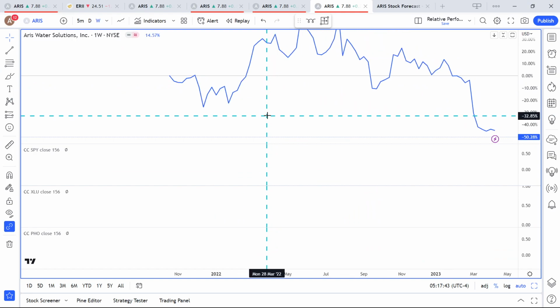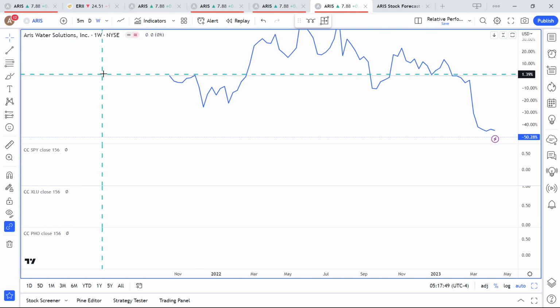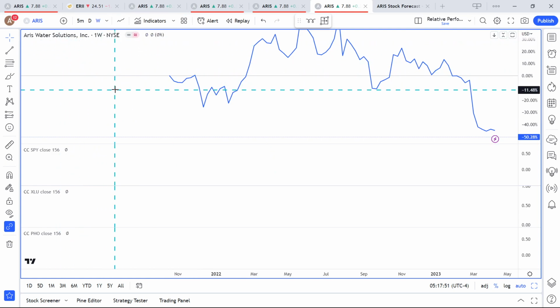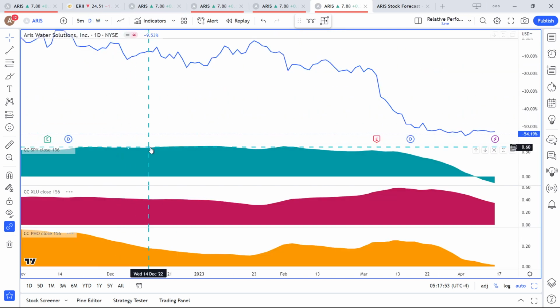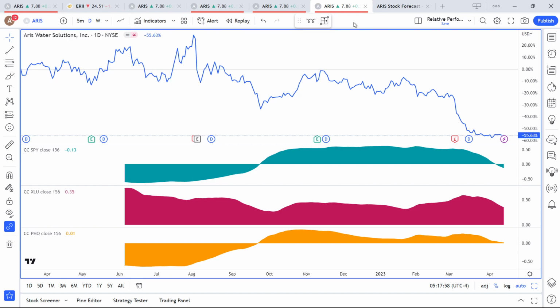Let's look at relative performance. Because we have very little data, we do not get any statistical correlations here on the weeklies. When we go here to the dailies, then we do finally get some data. There is minus 13% correlation with S&P 500, 35% with XLU, which is the utilities ETF. And then you have 1% correlation here with the water ETF.